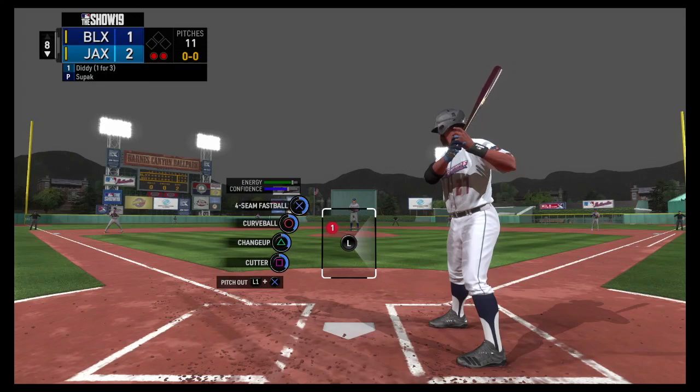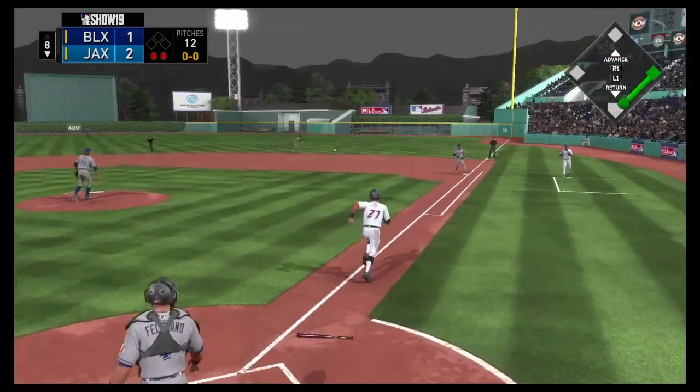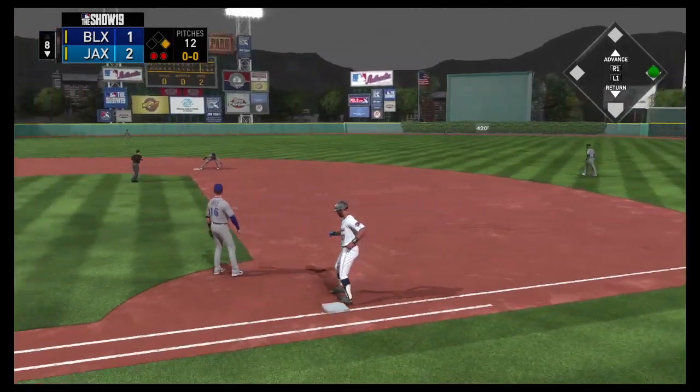In now, Skeeter Diddy, as the switch hitter will take his cuts left-handed here. Really doesn't matter which side of the plate this guy bats from. He hits right-handed pitching very well. Swinging left-handed.